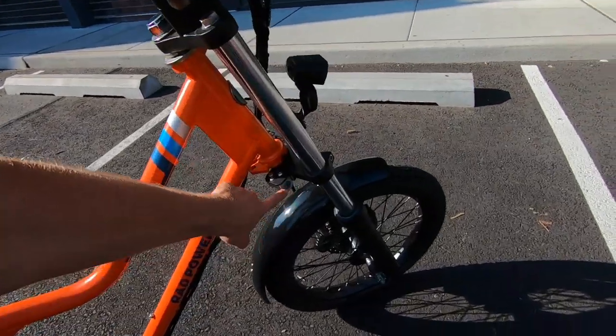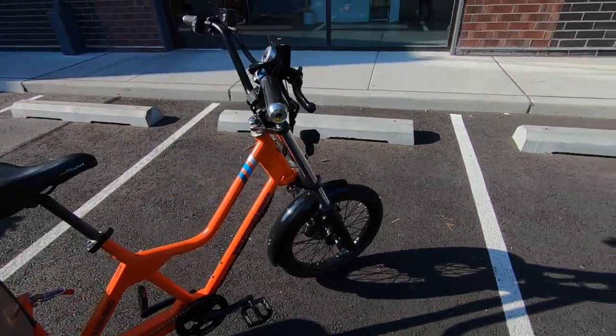Corey, can you tell me about this right here, this locking component? Yeah, so we have a parking lock cylinder. Basically you're able to rotate the front fork and then lock it, which is great if you're running into a shop, making a delivery or something like that, just to prevent a theft of convenience.